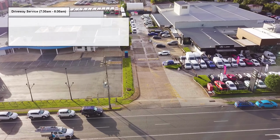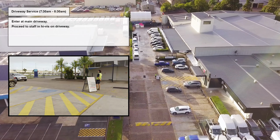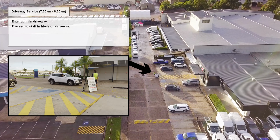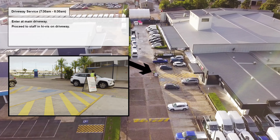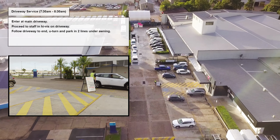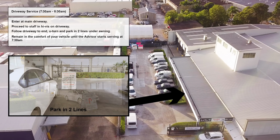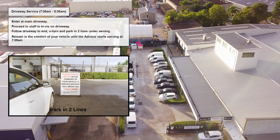For our driveway service, 7:30 to 8:30 am, enter the main driveway and proceed to the staff in high vis. Follow the driveway to the end, U-turn and park in 2 lines under the awning. Remain in the comfort of your vehicle until the advisor starts serving at 7:30.